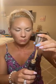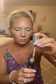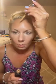I'm gonna use the Serum Plus foundation. You guys already know this is like my favorite one. You always want to shake it really good because it's a mineral based foundation, so it'll break up. It'll still go on your skin fine. Just shake it really good. And this is the shade Cashmere.